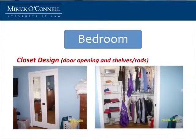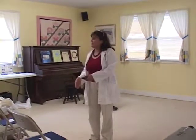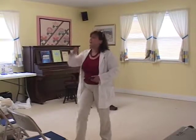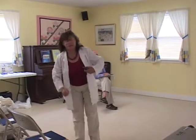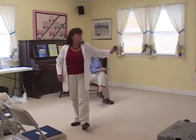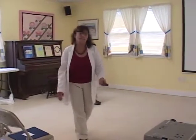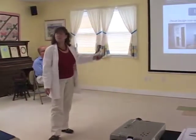Shelf. I don't know about you, but all my shelves in my closet are up here, and my poles are up here, so I always have a little stool in my bedroom so that I could get up and reach my clothes up top. So having adjustable shelves or lower or higher shelves and some places to put some other things makes it just a little bit easier for you to do. And you can buy those now at Home Depot.